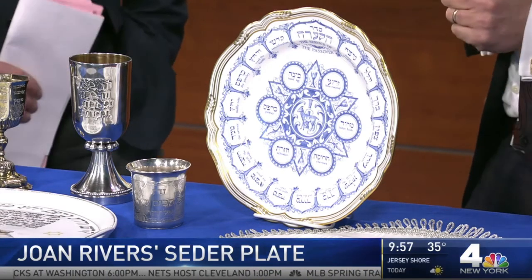When is this auction coming up for people who are interested in these items? Towards the fall. But because it was time for Passover, I thought it'd be a good time to show them.